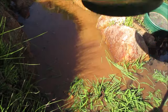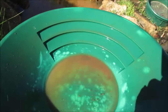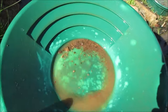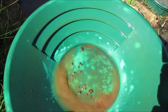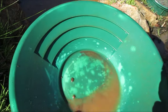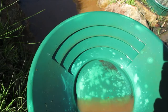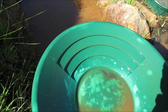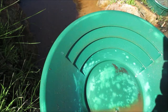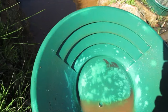Let's see if I can come around here and pan. I can't really pan and get you guys to see what I'm doing, or can I? Right here, let's have a look. Look at all the gravel, heaps of it. A little bit of black sand there. No gold that stands out. There's some sparkly stuff there. I'll have to look under the jeweler's loop, guys, and just have a look. Yeah, it's one of those buddy episodes, I think.